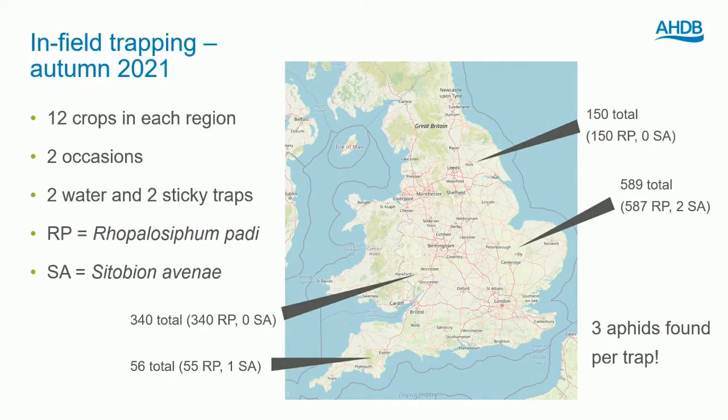whilst you can go and look at aphids on plants, because of the way that aphids migrate into crops, they migrate into the crops and they will infest a very, very small number of plants in those crops. So it's very easy, just by pure chance, to miss the plants that have the aphids on them, and therefore get an underestimate of your pressure in your field. So it certainly looked like in-field trapping was a really good way of determining the pressure.